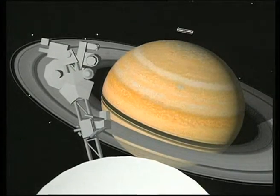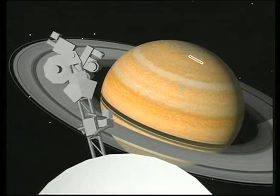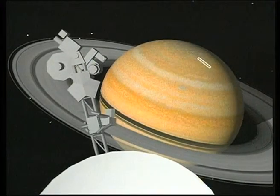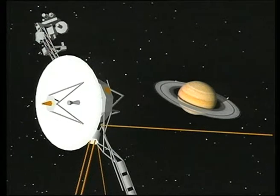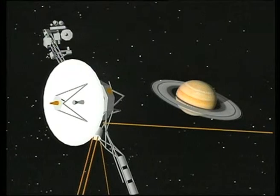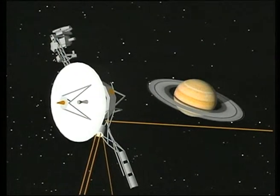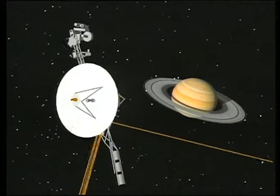As the spacecraft approaches Saturn, it performs a roll turn to sample the environment around the planet. Voyager 2 was extensively reprogrammed in flight, based upon the scientific discoveries of its twin spacecraft. Saturn's rings are targeted for special study during Voyager 2's approach.